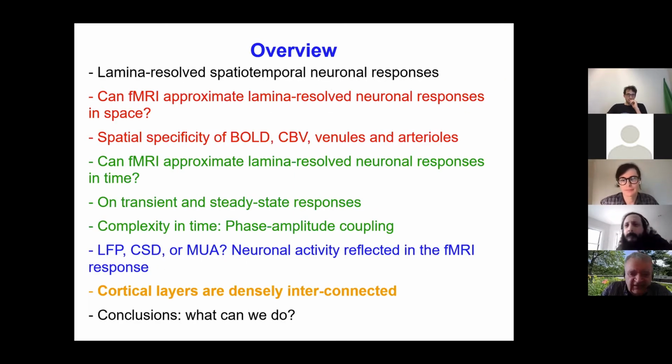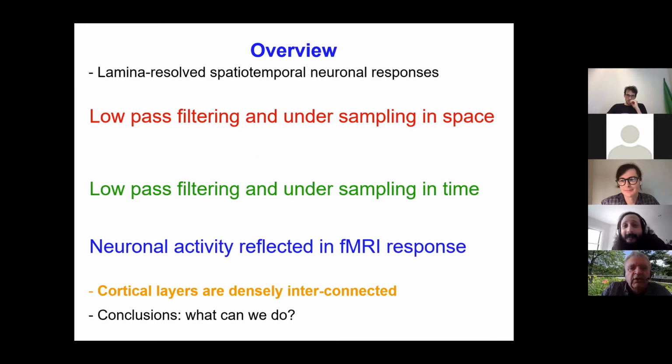Overview. So that's the long overview, but really I can split it according to colors: talking about lamina-resolved, like general, the methods that we use in the lab. Low-pass filtering and undersampling in space, low-pass filtering and undersampling in time. Some of these items are going to be really simple, but I'm not sure that we all think about it. Neuronal activity reflected in fMRI responses. Cortical layers are densely interconnected.